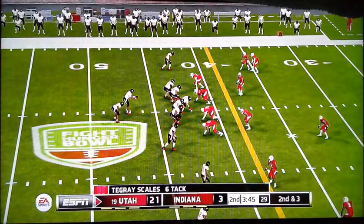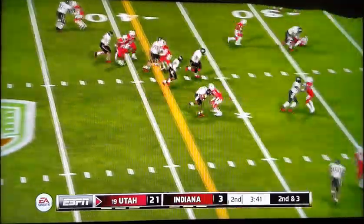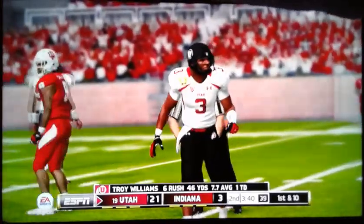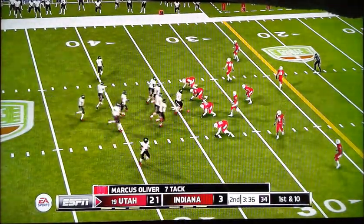There we go! Makes it to the four. From the 34-yard line. First down.